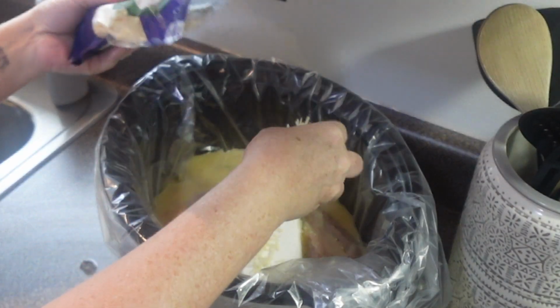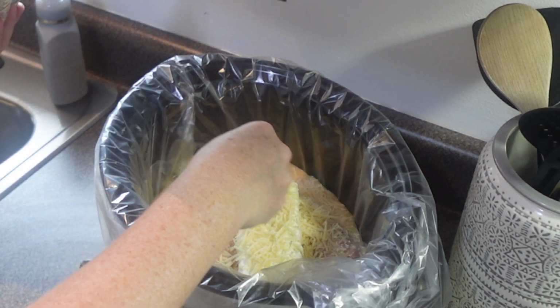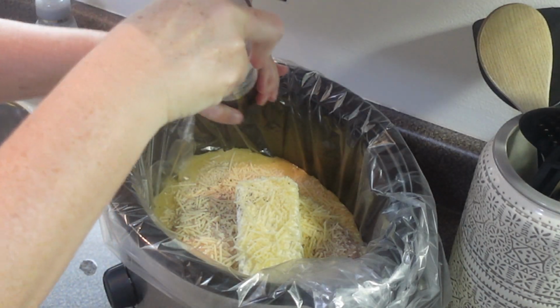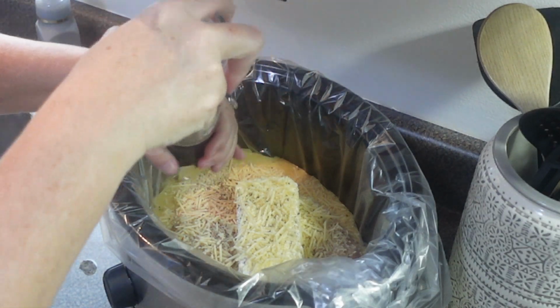Now, I don't add any more salt to this because there's enough salt in that cheese and in the dressing. Promise you there's going to be tons of flavor. You're not going to miss the salt in this, but do make sure that you add pepper. It just brings all the flavors together and it makes it delicious.